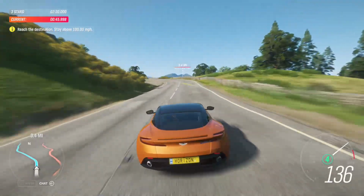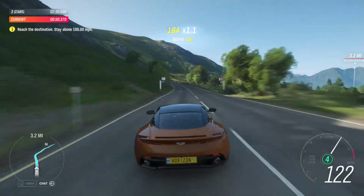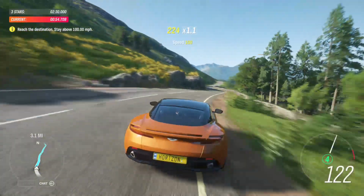Yeah, but I have to stay at 100 for a mile, 3 miles. Oh my god, this really is testing my driving skills in this game.